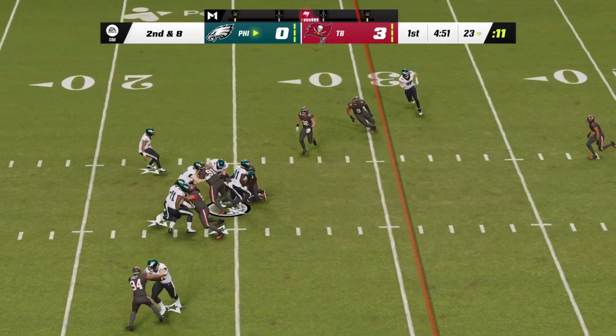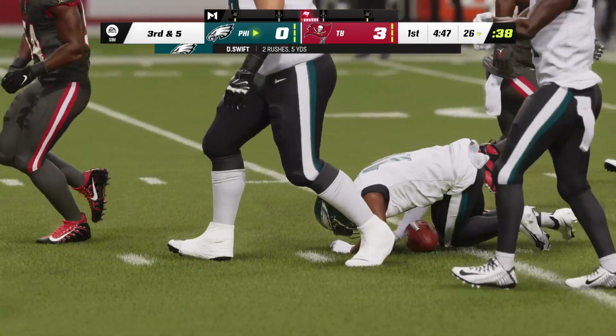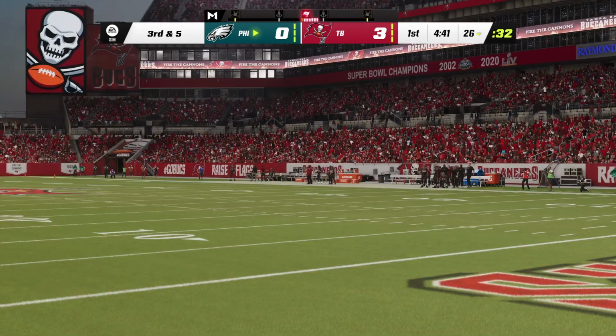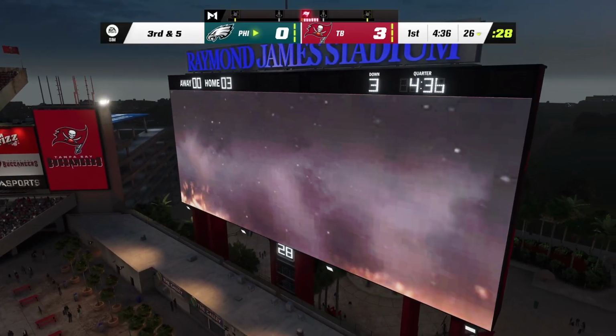On the option to give to Swift here. And he'll get about 3 up past the 25. Just not a whole lot of room to operate there on that carry. No, not at all. They did a really nice job staying in their proper places and not allowing any lanes to open up.